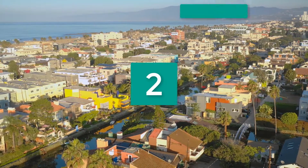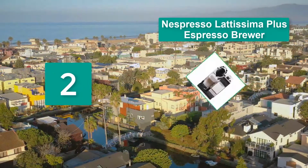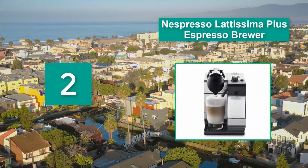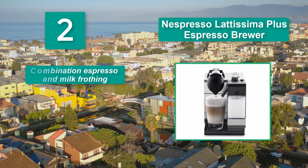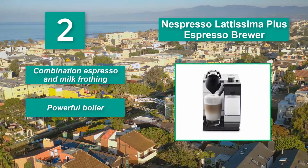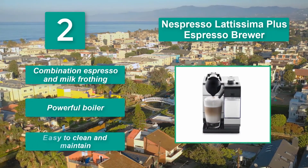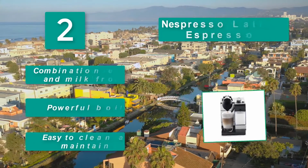Number 2. Nespresso Lattissima Plus Espresso Brewer. This machine uses Nespresso's original pods, and this makes it another good choice for traditionalists, with a great heating system. Main features: combination espresso and milk frothing. Powerful boiler. Easy to clean and maintain.